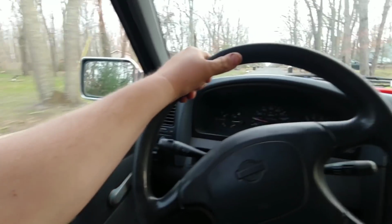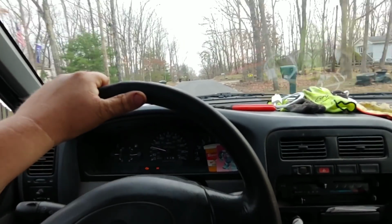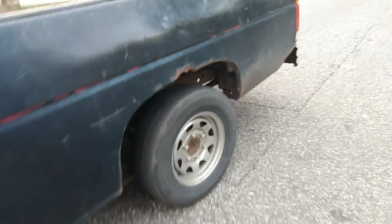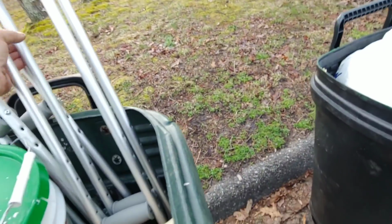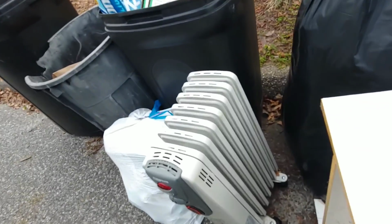Foosball table. We don't need no foosball. Looks like today's all about crutches, apparently. What is this? It's actually a nice American Tourister bag. Some sort of shelf in that one. We got a heater here.